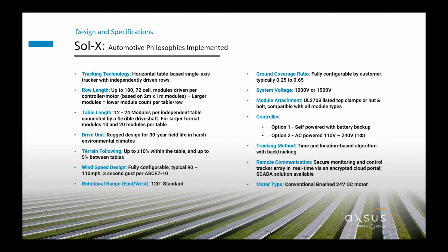Again, my name is Dikran, and I'm going to go through the design and specification of the Sol-X 20 and 25. The tracker technology, as our colleagues have said, has individual tables, all connected with a flexible drive shaft, and they drive independently. So on any terrain, you can have up and down 10% plus, 10% minus on grade between tables, plus or minus 5 degrees.